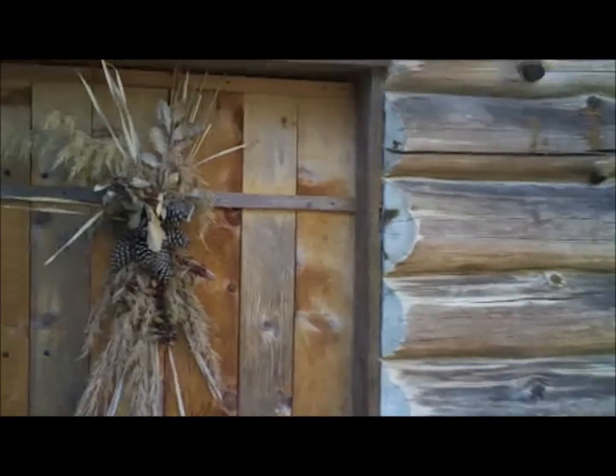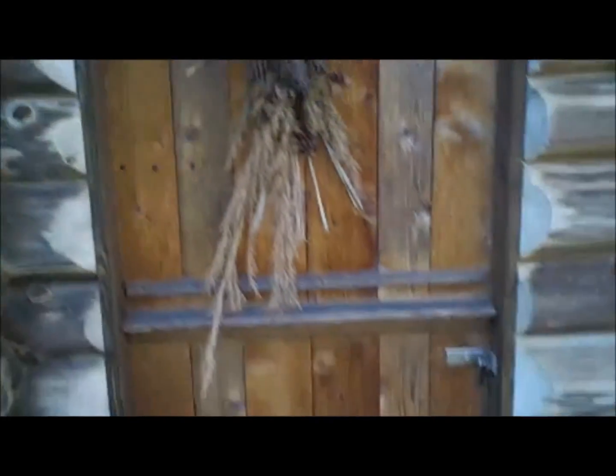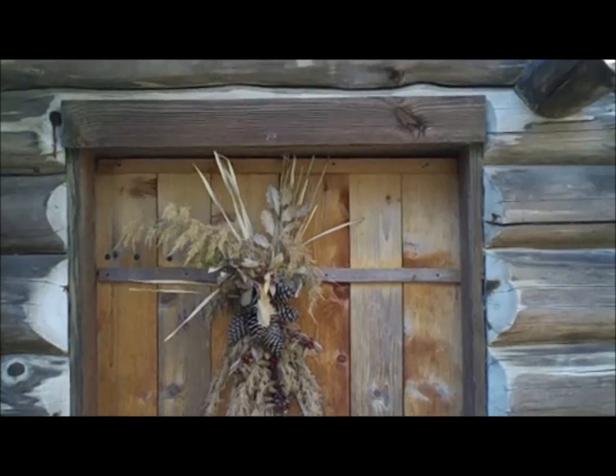But this is a replica, right? This isn't moved. Completely replica. Somebody donated this out of the goodness of their heart. There's a sign down here. We'll find out. But what I wanted to say, help me remember.